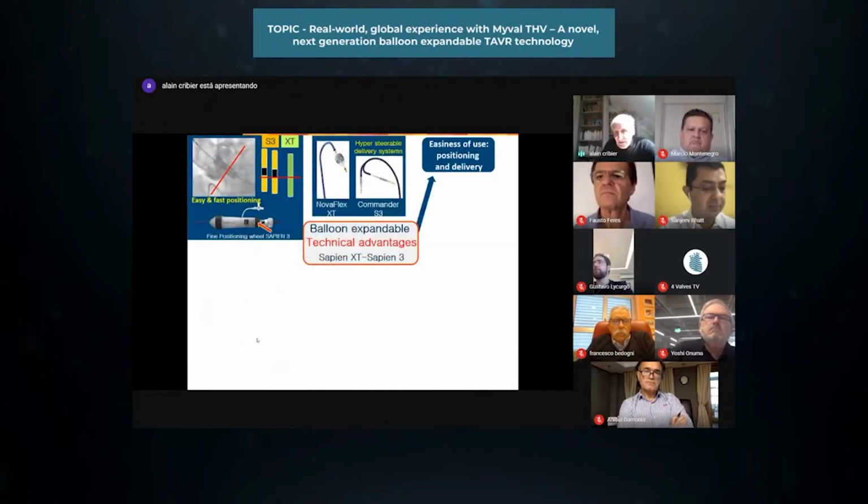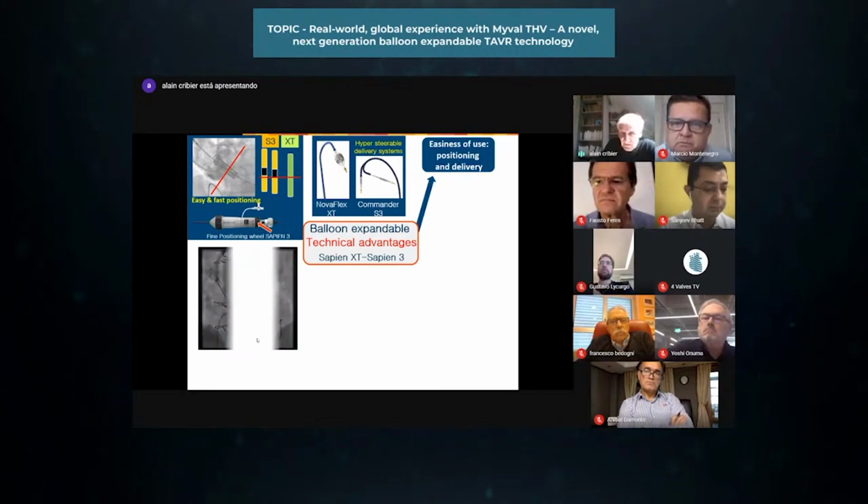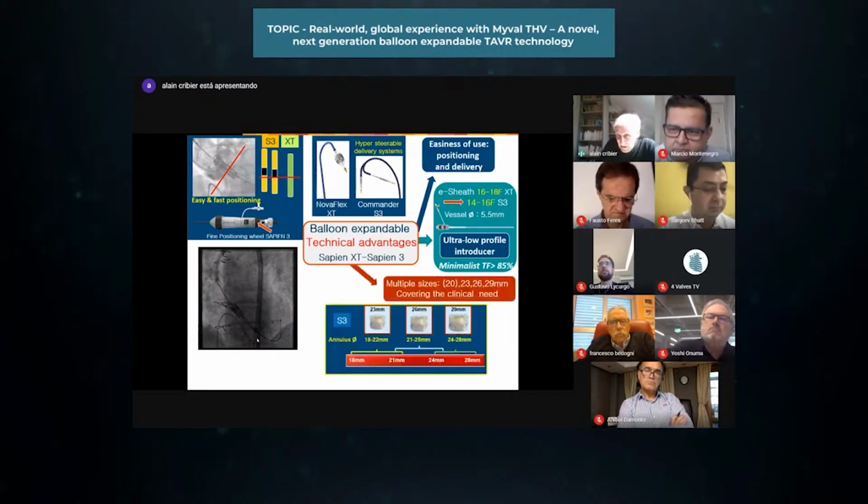population. Also, the technical advantages of the balloon expandable valve, and I am saying this because this is absolutely reproducible with the MyValve: the easy and fast positioning, the hyper-steerable delivery system, offering a coaxial crossing of the aortic valve, easiness of use, positioning, and delivery, and an ultra-low profile introducer, which was 14 and 16 French according to the size of the SAPIEN 3. And as you will understand after the presentation of Francesco Bedogni, 14 French only with the MyValve. So multiple sizes are also available, from 20 to 29, covering the clinical need.